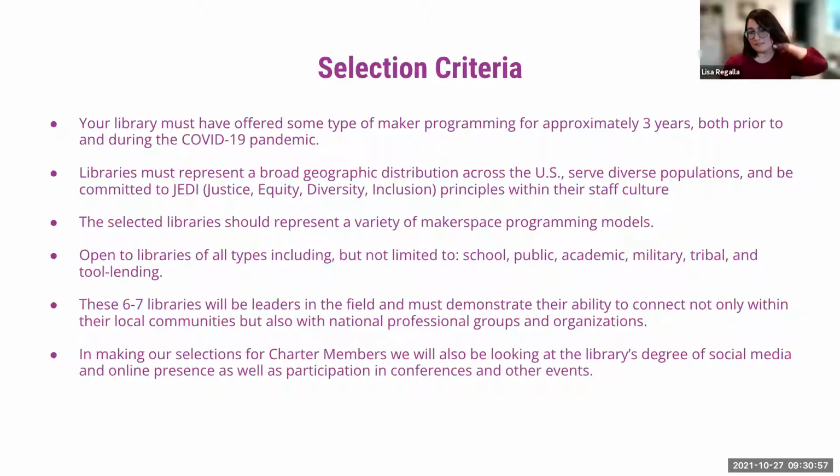We want that broad geographic distribution across the US. We're going to be looking for libraries that really serve diverse populations and are committed to justice, equity, diversity, and inclusion principles within their staff culture. The libraries should also represent a variety of makerspace programming models. Again, these charter members are going to be the models for everyone, and we want to make sure that we have some dedicated spaces. We've got some mobile carts. We've got people who are doing things virtually, who might be doing kits. So we're going to be looking for that kind of diversity of program models. And again, just want to reiterate, this is open to libraries of all types, so whether you're a school library, public library, academic, a tool lending library, tribal library, please apply.